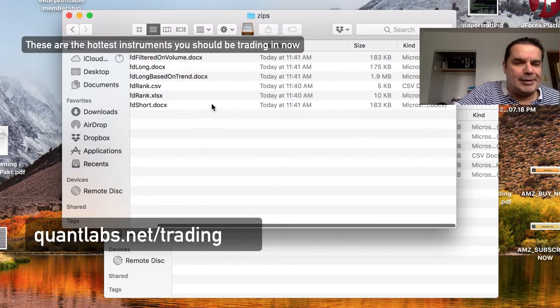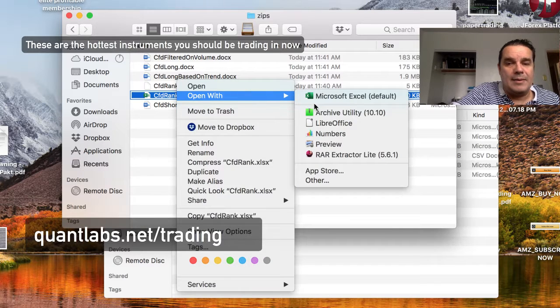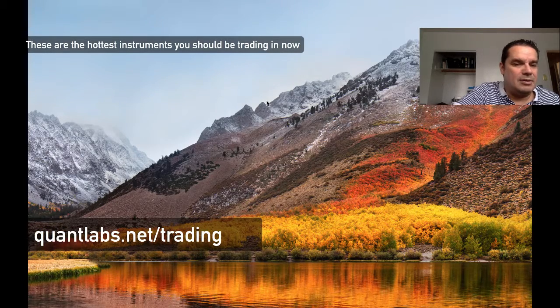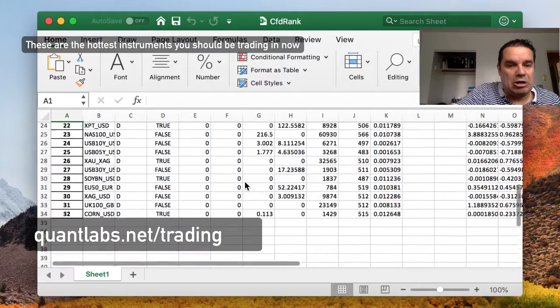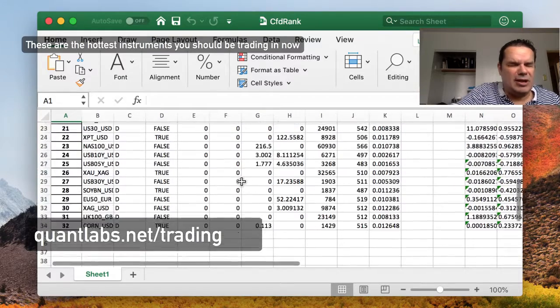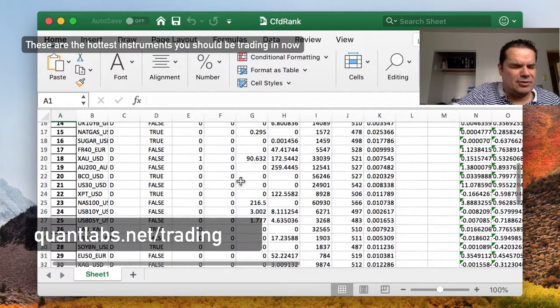There are different views I generate for this through a Word document. I also include a rank file of all the instruments out there. I don't know how many there are, but I can easily pull that up in the spreadsheet. I'm not going to go too much into the spreadsheet right now, but I'll show you the available options. It's all based upon trend or volume, and can also give you some shorting opportunities as well. In the CFD rank file, there are 32, so it spans everything: agriculture, metals, financial, and all that.